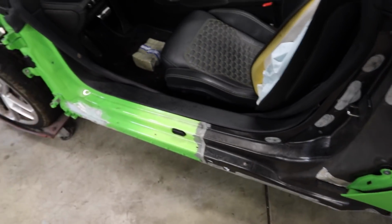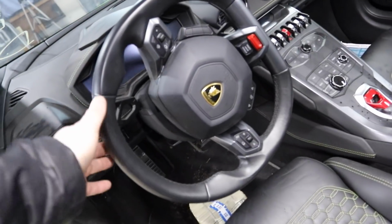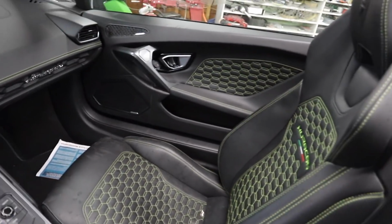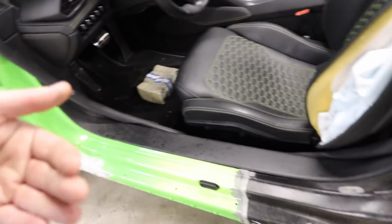Other than the exploded seat and the lack of a door, like I said, doorless cars are in right now. The interior is pretty great. I mean, it's so beautiful. It was raining when we pulled it in here, but it's just such a beautiful car, the way it's designed in the interior. Neon green stitching to match the exterior color.